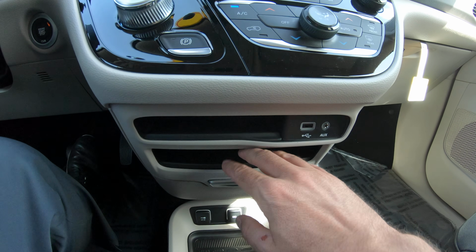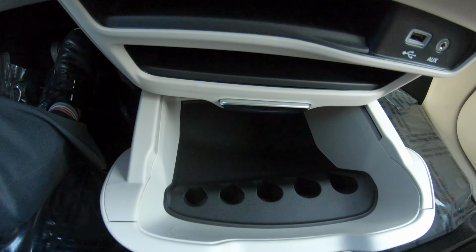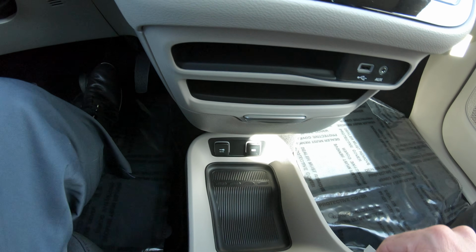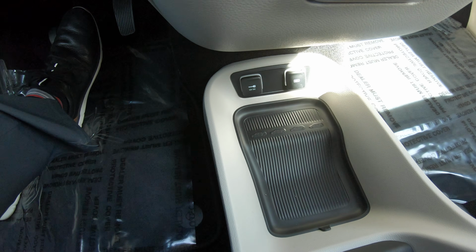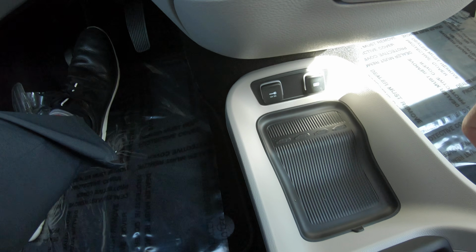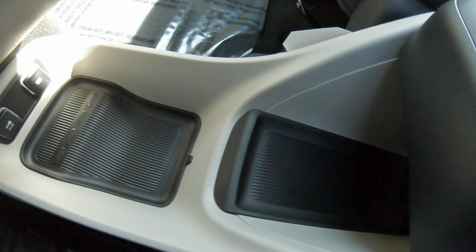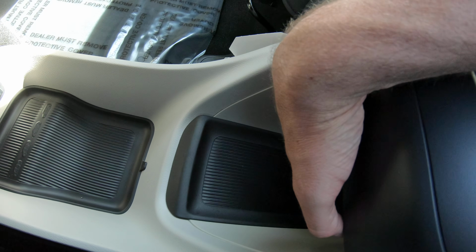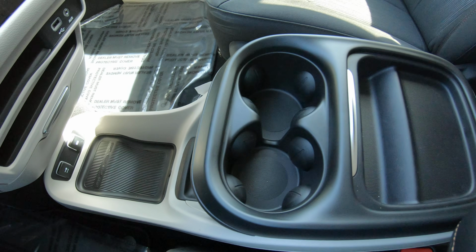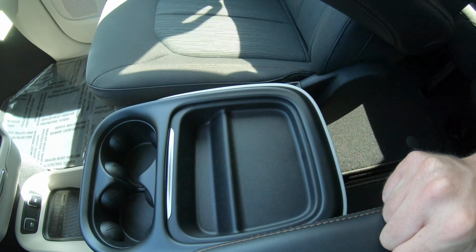Underneath that, you're going to have two cubby holes for storage, and then also an enclosed storage bin down there with the change holders. Down there towards the bottom by your legs, you're going to notice you have a 12-volt DC charger, a USB charger, and a nice storage bin down there. Also, you're going to have a storage bin that's built right underneath the center console, which is right where your cup holders are, and another little knick-knack storage area.